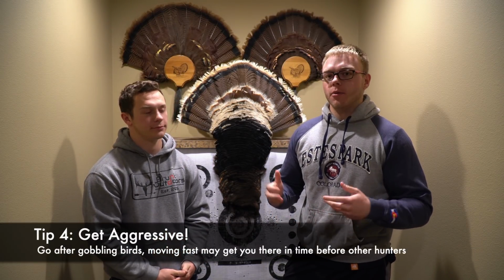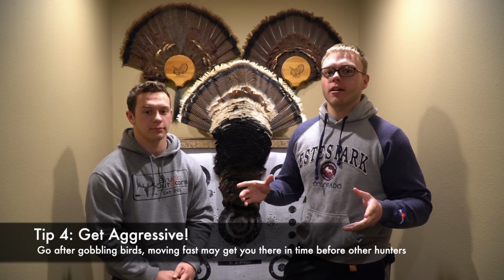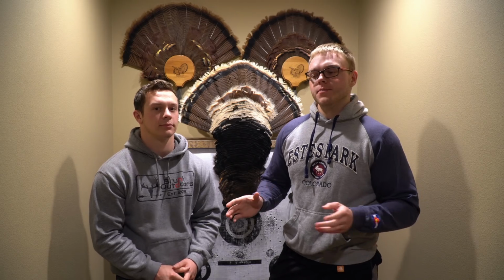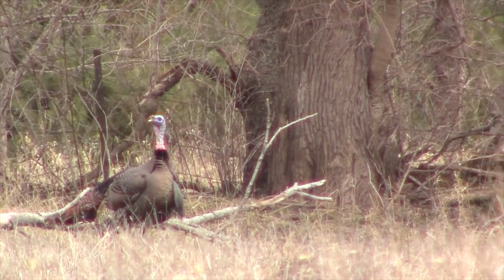So that leads us into the fourth tip, which is get aggressive. Now I want to say that, but I don't want to say just run around the woods with your head cut off and do all sorts of crazy stuff, because that's not where I'm getting at with this. Where I'm getting at with it is get aggressive in the sense of being smart as well.